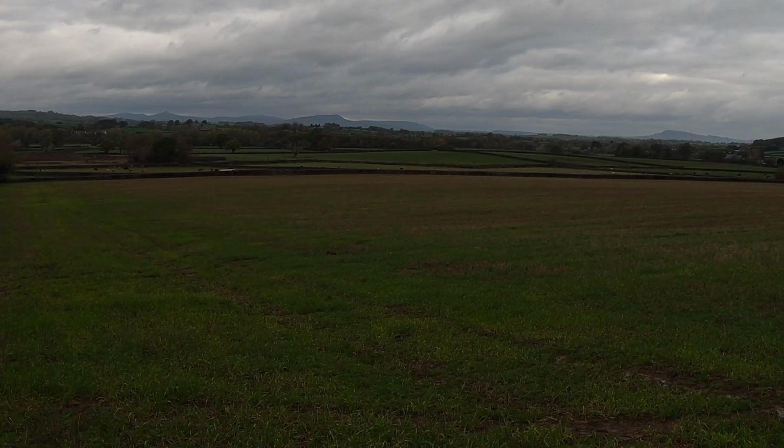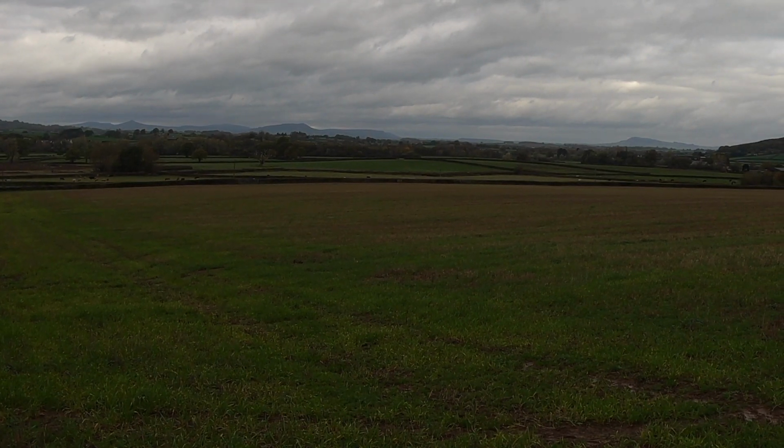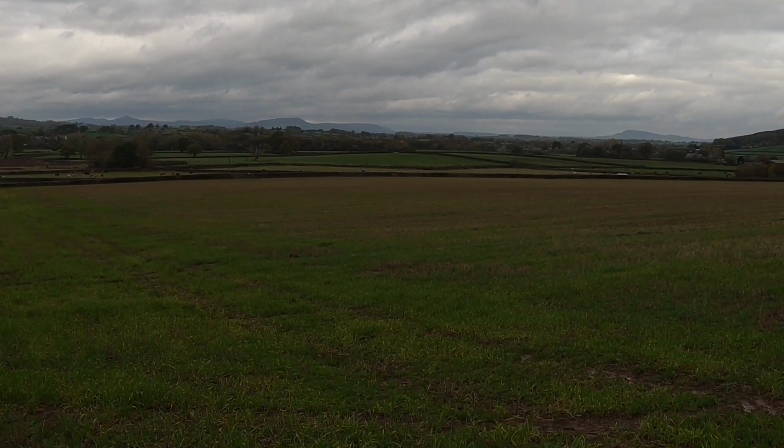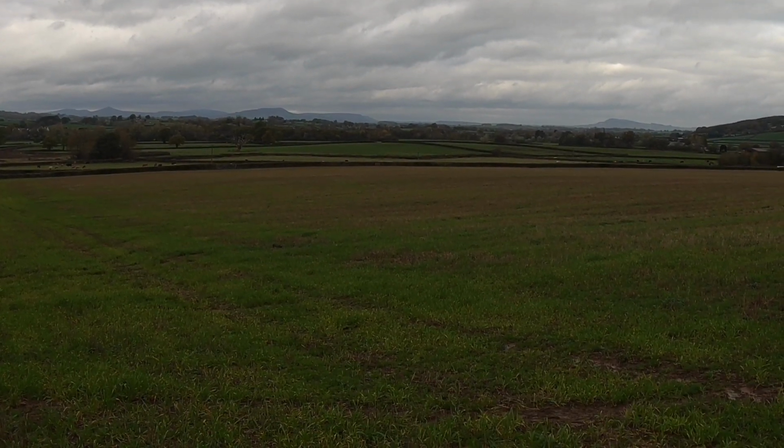Well, check out that for a view. It's such a beautiful space here. I'm out doing a hunt, no idea what I'm going to find.